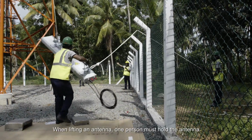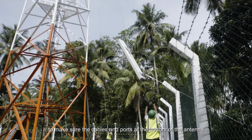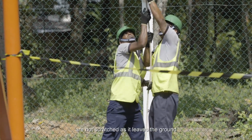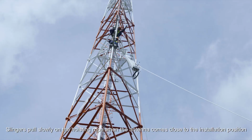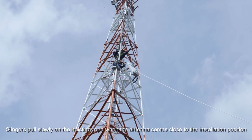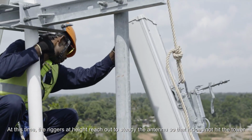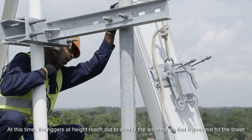When lifting an antenna, one person must hold the antenna to make sure the cables and ports at the bottom of the antenna are not scratched as it leaves the ground. Slingers pull slowly on the hoisting rope when the antenna comes close to the installation position. At this time, the riggers at height reach out to steady the antenna so that it does not hit the tower.